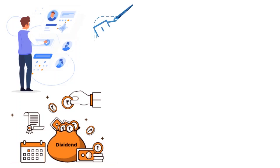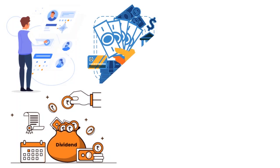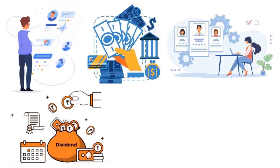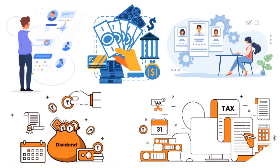Okay, one thing I want to say here is that you have to understand non-wage distributions by an S corporation to a shareholder are not subject to self-employment or payroll taxes. So an IRS audit of an S corporation return will typically focus on whether reasonable compensation has been paid to shareholder employees and whether the appropriate amount of employment-related taxes have been paid.